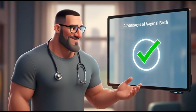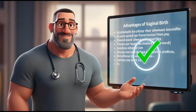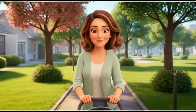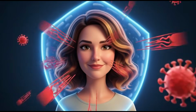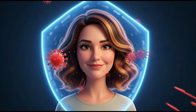When there are no contraindications, a vaginal birth has several advantages. These include a generally faster maternal recovery, less time in the hospital, and a quicker return to daily activities. There is also a lower risk of infection and hemorrhage compared to a C-section.